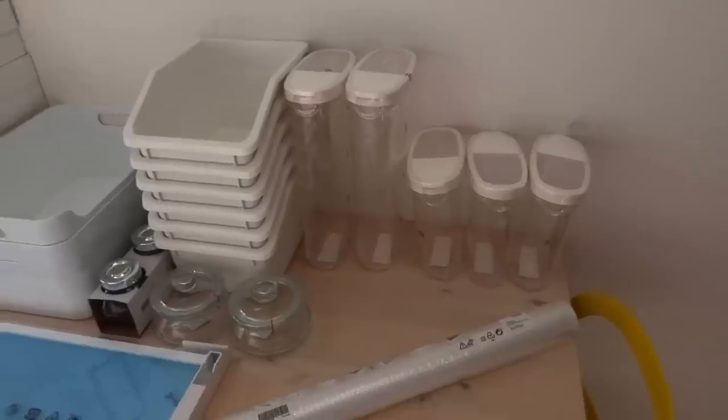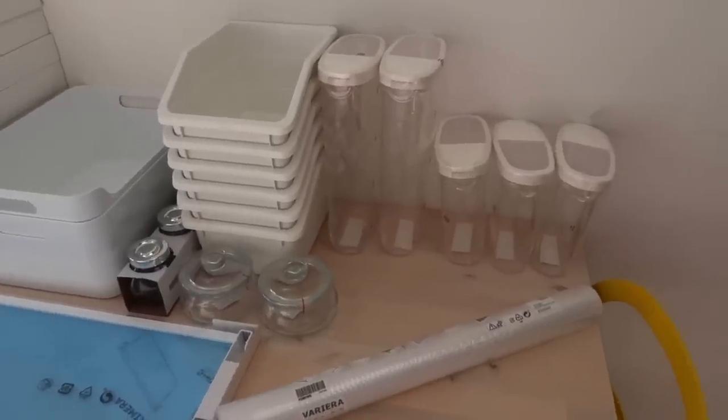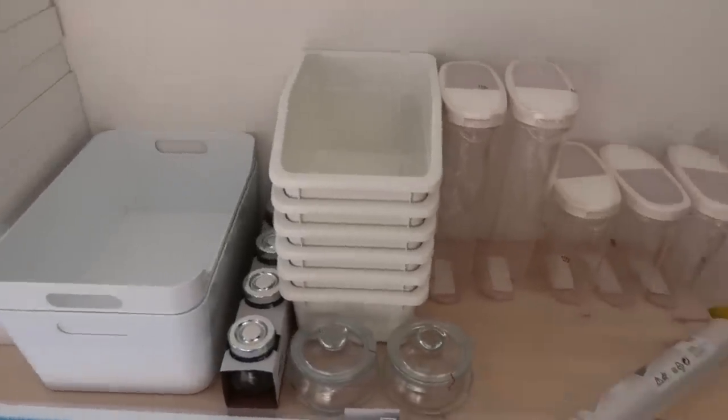I will show you some of the stuff that I got from IKEA. If you want to see a full haul, I did do a weekly vlog and shoved it at the end of a weekly vlog, but I will just show you the bits and pieces I'm going to use to help me with all my cupboards. Okay, so here is what we have got to work with.